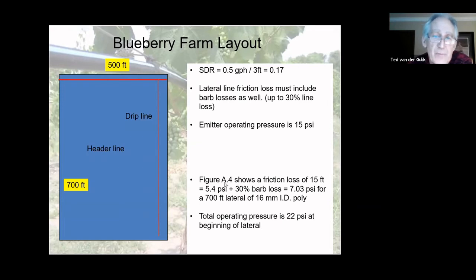If we go to figure 8.4, which I'll show you in a second, it shows a friction loss of 15 feet, which is 5.4 psi, plus the 30% barb loss, equal to 7 psi roughly, for a 700-foot lateral of 16 millimeter ID poly. So our total operating pressure at the beginning of the line should be around 22 psi.